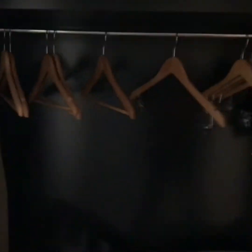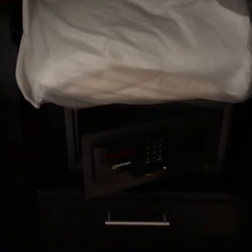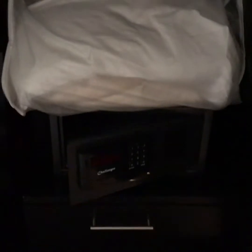So come out the double doors. And here is the cabinet. Let's see. And here's the typical ironing board. It's hard to see, it's kind of dark, but there is an extra drawer and the safe, luggage rack, and then here's a full-length mirror.